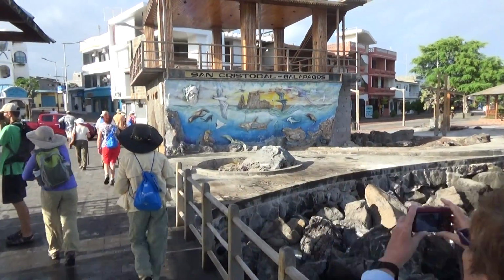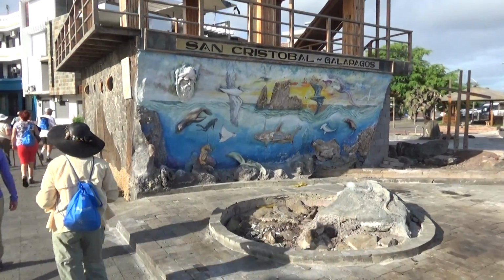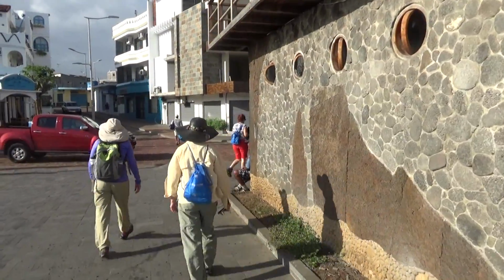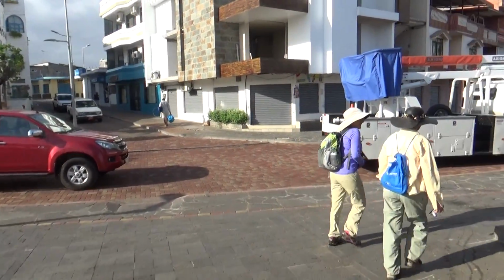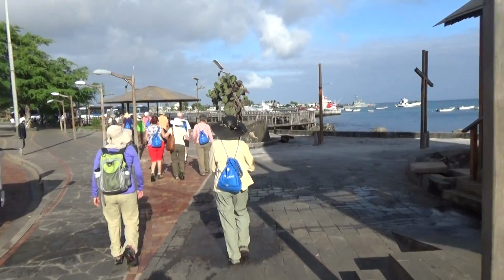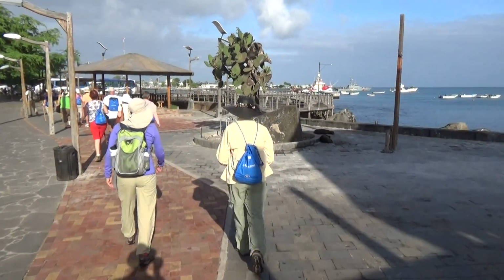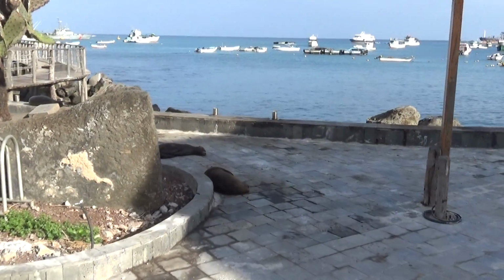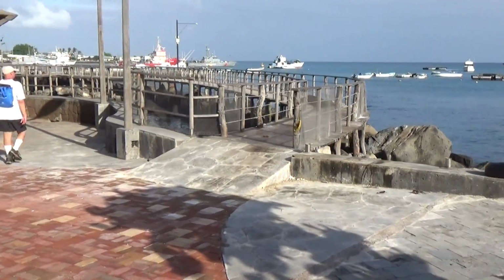Well, this morning we're in San Cristobal. This is the new capital of the Galapagos Islands. And we left Hispaniola yesterday. Spent the afternoon doing some more snorkeling, resting up for today. And we're going to be taking a bus journey up into the highlands of the island to try and see the giant tortoises. Here you see sea lions just come right into town here. In fact, there was a small little one on the back of our boat this morning.